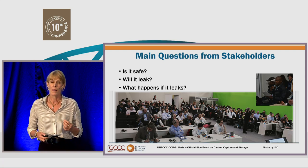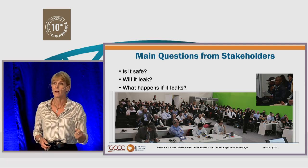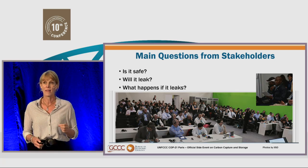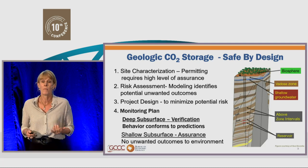And so being in environmental monitoring, I get this question all the time. Is it safe? Will it leak? What happens when it leaks? And the answer to that question, and I'm sure many of you have been asked this, and I think a very good answer to this question is, geologic storage is safe by design.